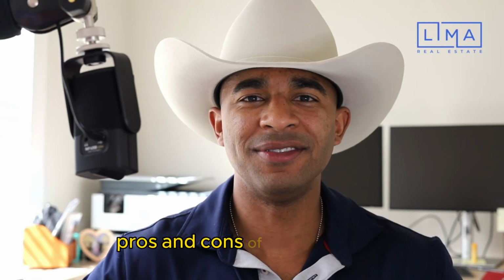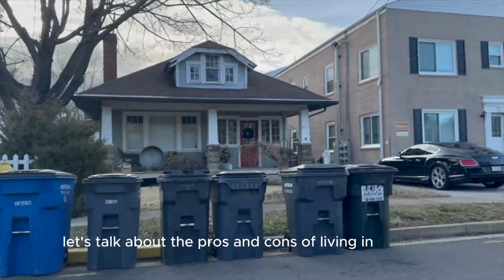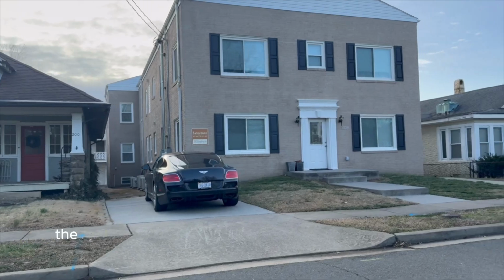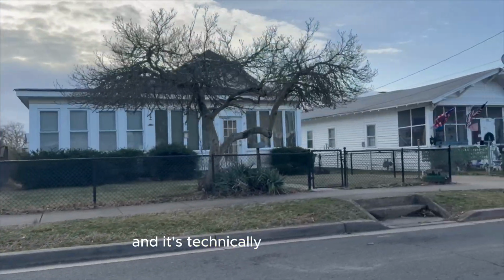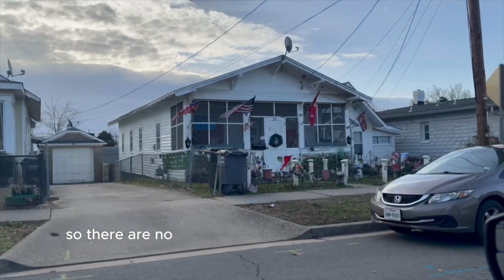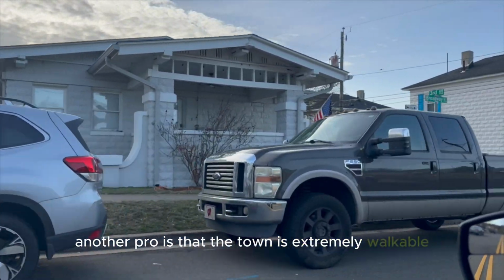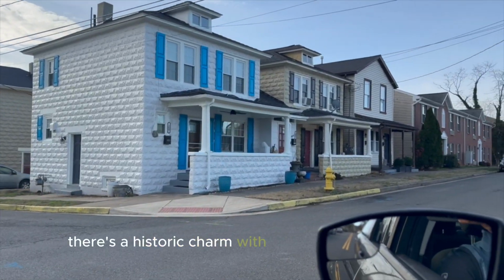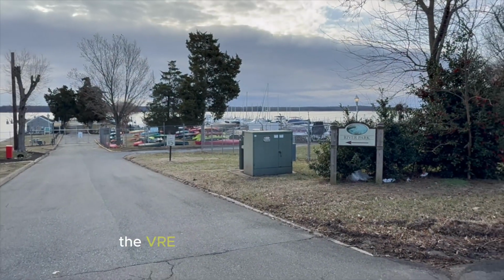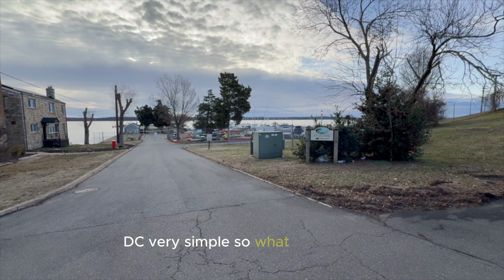Pros and cons of living in Quantico. Now that we've covered the highlights, let's talk about the pros and cons of living in Quantico. Some of the pros include the fact that the town of Quantico is extremely close to base, and it's technically inside the base, so there are no long commutes if you're stationed in Quantico. Another pro is that the town is extremely walkable with a strong sense of community. There's a historic charm with unique local businesses. The VRE makes access to Washington, D.C. very simple. So what are the cons?